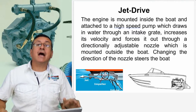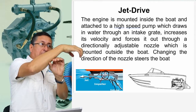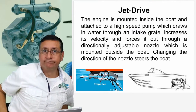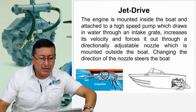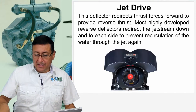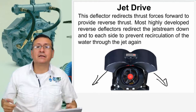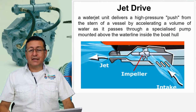It's too simple. What happens if in the jet of water I have an element like this and I move this element like this or like this? The boat moves like this or like this, and the boat moves in reverse. It's simple. With this element, my friends, the water goes to the right side, the left side, or reverse. This is the output turbine. Yes, this is the jet drive.